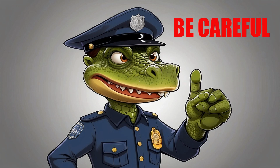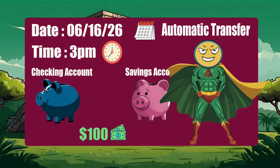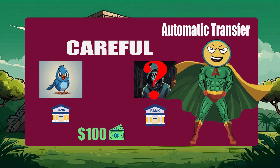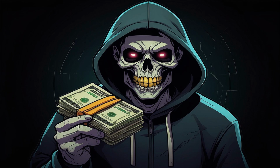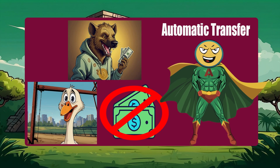But be very careful. Setting up an automatic transfer to another person, you want to make sure that you know this person. If you send money to the wrong person, then they can steal your money. And you won't get your money back.